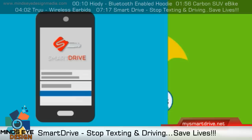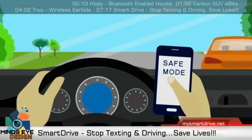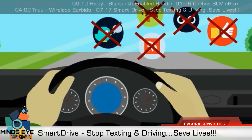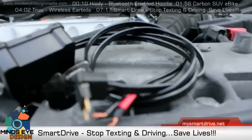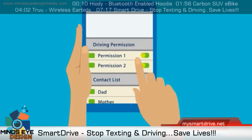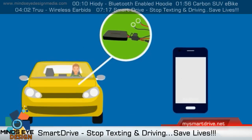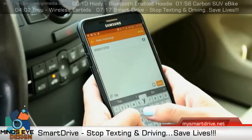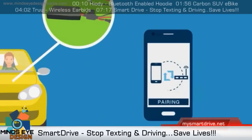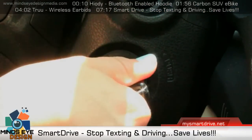Introducing Smart Drive, an app and device combo that will keep your children safe by eliminating unnecessary distractions such as texting, emailing, or surfing social media while driving. Simply install the patent-pending Smart Drive device in your vehicle. Download the app and start adding users to your account. As your children approach the car, Smart Drive will automatically sync to the smartphone and disable the distractions so they can pay attention to the road. If the phone does not sync to the device, the car will not start, ensuring they cannot bypass the app.